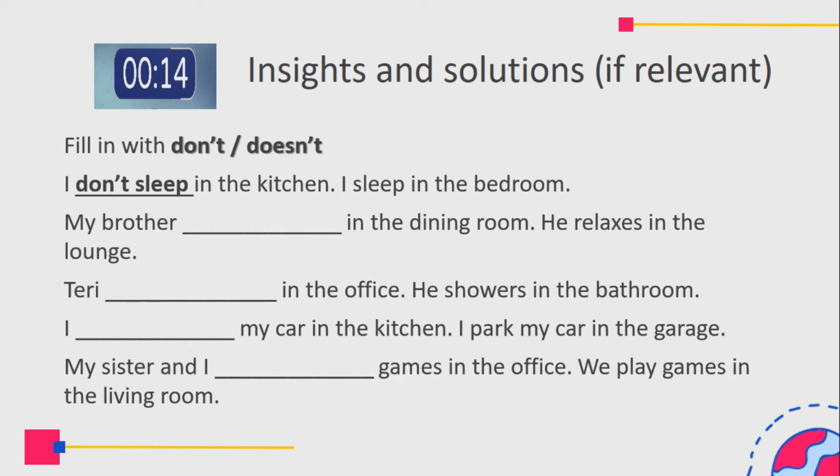I will read the sentences. My brother, in the dining room. He relaxes in the lounge. Terry, in the office. He showers in the bathroom. I my car in the kitchen. I park my car in the garage. My sister and I games in the office. We play games in the living room.